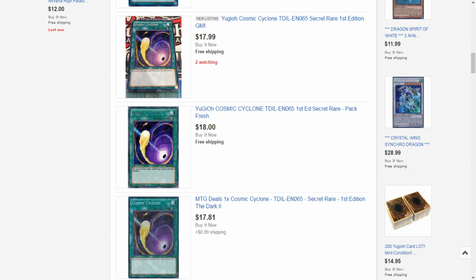And then we get to Cosmic Cyclone for $17.99. Get on that hype train. In all honesty, it's not a bad card, but with Twin Twister, unless you're really targeting something to banish and get rid of completely, it's not really a reason to run it over Twin Twister.